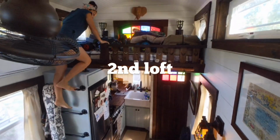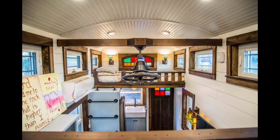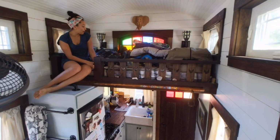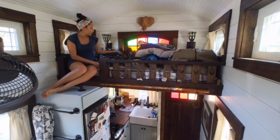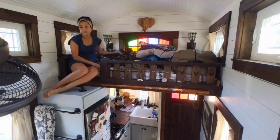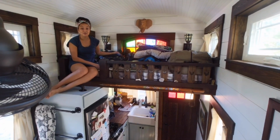So this is the guest room. This is a second loft above the kitchen. It's a twin-size bed. It has this nice little railing here. So right now we're just using it to store our camping stuff. We've got our snorkels and yoga mats and all that stuff up here. So we're just using it for storage, but we have had people stay the night and sleep over here, and it worked pretty well. No complaints from us. So it's nice to have a guest room.